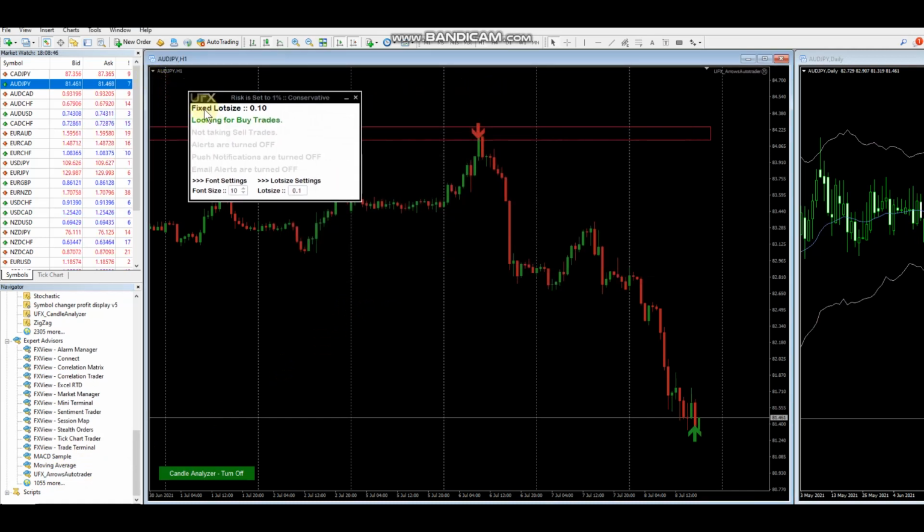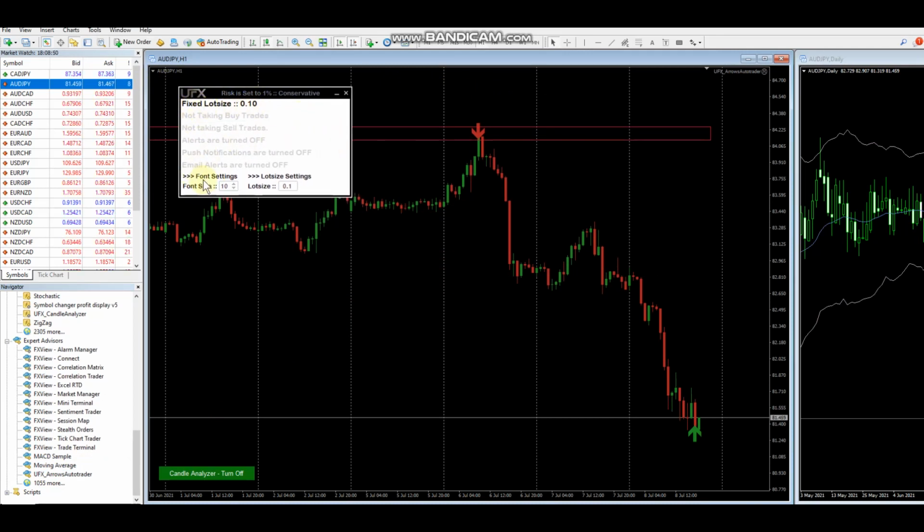I just want to go over it here. By default, you're not going to see any of this. You're going to have to change your font size up to 10, and your lot size is going to be set to 0. So right now I have it as a fixed lot size. I'm going to be adding in the 1%, 2%, and 5% risk management for when it takes the trades. Okay, now right now it's not going to take any trades because we don't have the buy or sell trades.